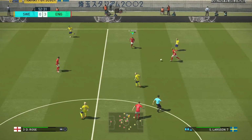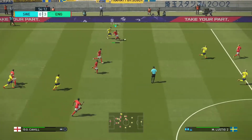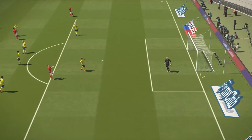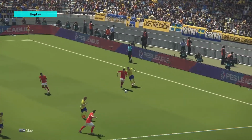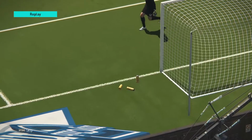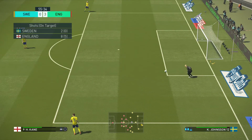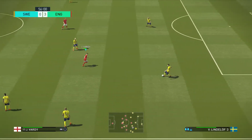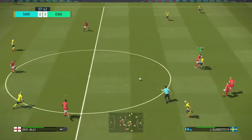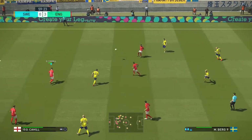Lustig. Larsson. Berg. Lustig. Cahill tries to get it forward quickly. Vardy! Keeper's not concerned by that. England are looking quite mean on the counter, and combating that requires even more meanness. Lindelof. England, it's always a good time to register and lay down an early marker in the second half. They clearly had exactly that in mind and have gone about their business with absolutely the right commitment.